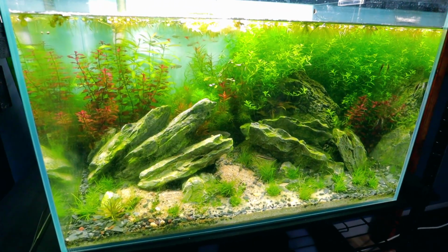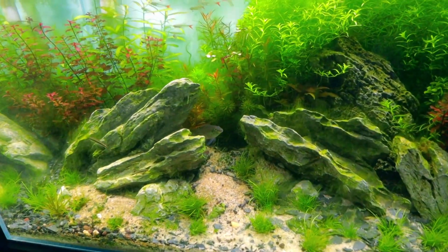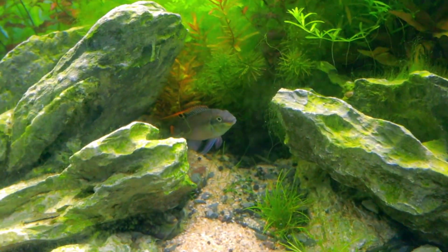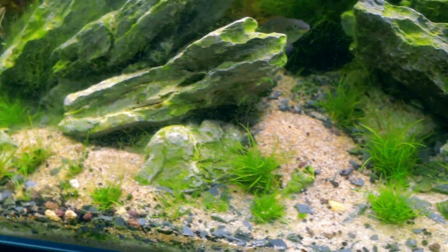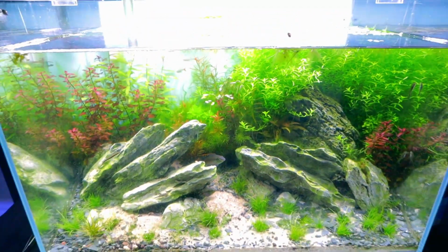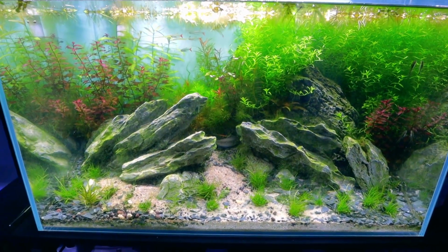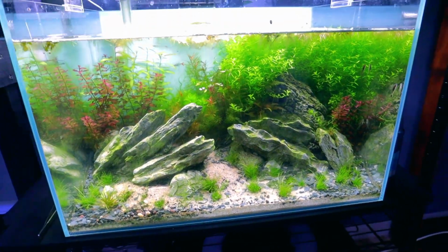I can easily clean the glass, but there's so much algae everywhere, and that's because these little terrors, hello buddy, have dug up everything, and all that's done is put an absolute ton of nutrients constantly in the water column, which is stopping me from keeping it under control. So I think what I'm going to do with this one, guys, is just start it again.